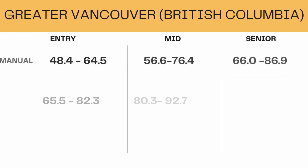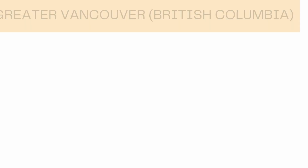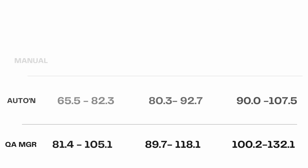Now let's jump all the way west to British Columbia and let's talk about Vancouver and Victoria region. The salary range for different experience levels at these two places is almost similar. In Greater Vancouver area, manual testers get paid between $48,000 and $64,000 in entry level, $56,000 to $76,000 in mid, and $66,000 to $86,000 in senior roles. Automation testers range between $65,000 to $107,000, and QA managers range between $81,000 to $132,000. Vancouver is a very big market for IT industry with lots of technology companies and startups in that area.